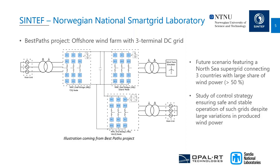3 main AC parts are connected to a DC network with MMCs. The topology can be half bridge or full bridge. And the goal is to study the control strategy, ensuring safe and stable operation of such a grid, despite large variations in produced wind power.